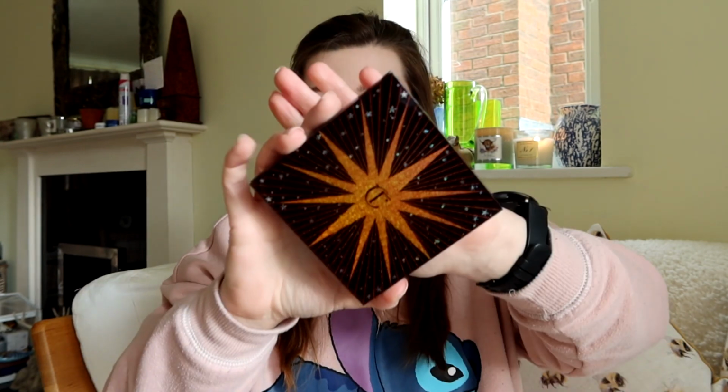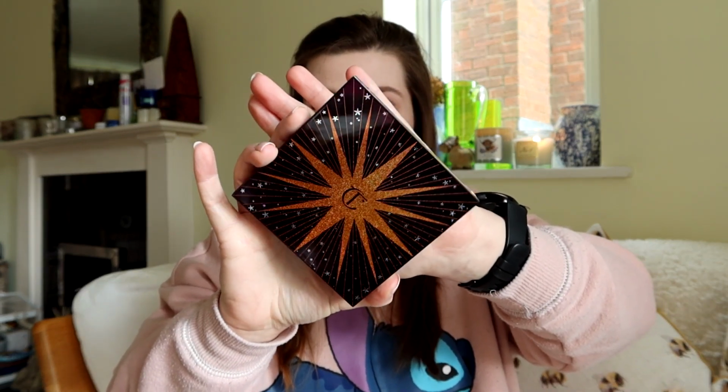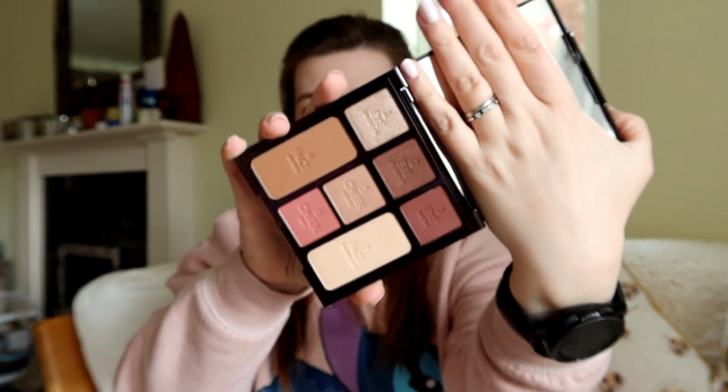This palette, it looks absolutely beautiful. That is the packaging and it is lush. So these are the colours inside. Like I said, you get a bronzer, 2 blushes, 1 highlight and 3 eyeshadows. Enough to complete a full look.